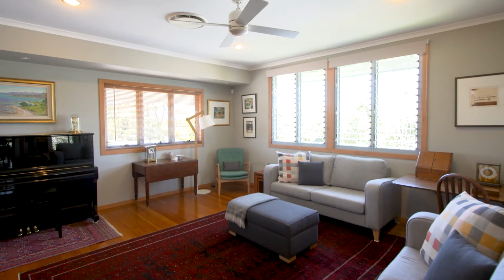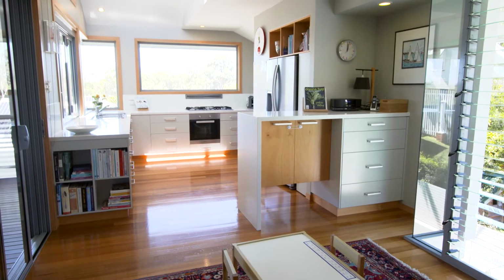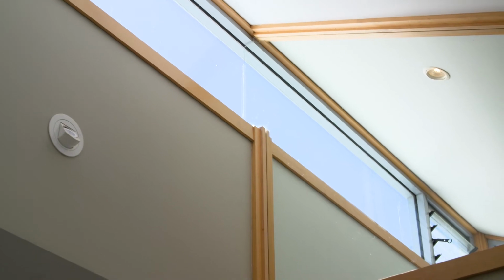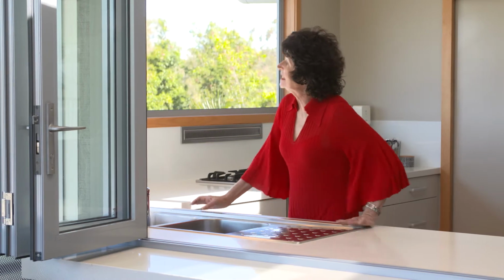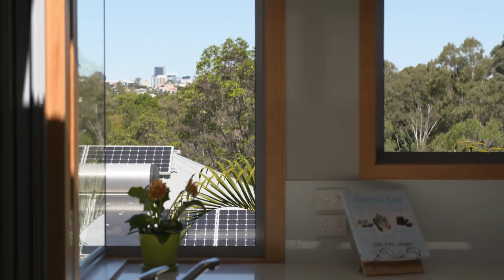private lounge space. I think this is one of the most practical and yet stylish and light-filled kitchens I've ever seen. And my sellers tell me they're always arguing over who's going to do the washing up so that they can simply stare at that lovely city view.